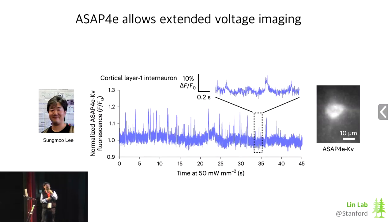And what's nice about ASAP4 is it's quite resistant to photobleaching. Here we've imaged the same neuron for 45 seconds continuously, and we don't see any discernible photobleaching, and we're still able to visualize spikes with good SNR at the end.